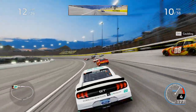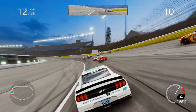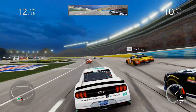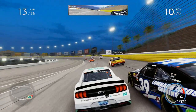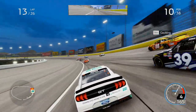Maybe old tyres will help out... Well, obviously old tyres won't help anyone out. But there's Greg Yaldin. And there's Ryan Sieg going around the outside. So we're back to 11th. Because I mean, imagine Ryan Sieg's going to get that place back. I really doubt it. Doubt that he won't.